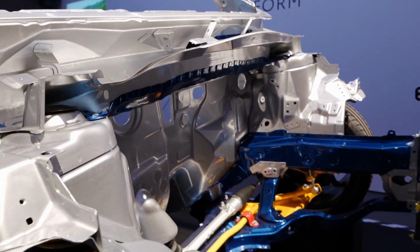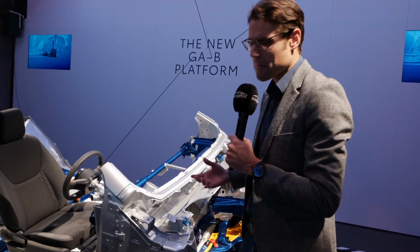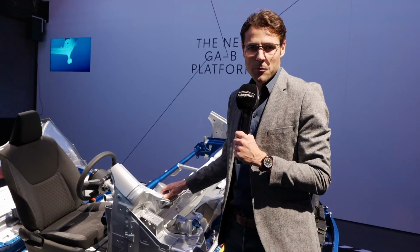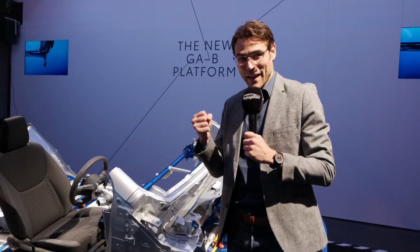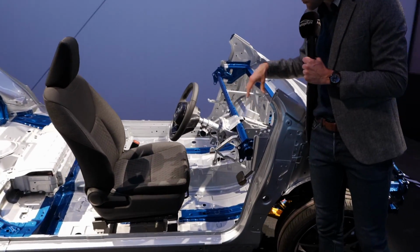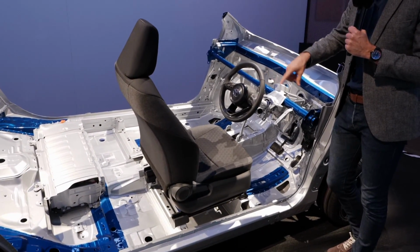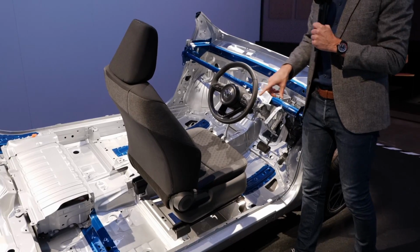So overall, a 30% increase in body stiffness. And well, how do you feel that? Well, you feel that the car is not flexing that much. That gives you more driving fun. And also the whole driving position is moved more inward to the car. You can here again see a different color variation of those new seats.